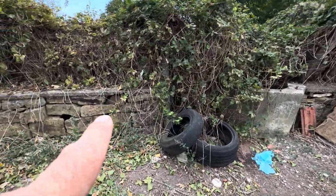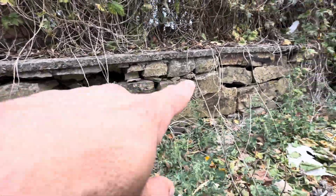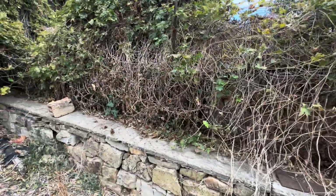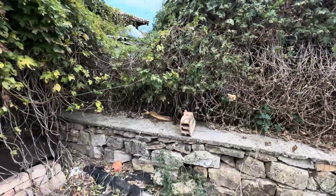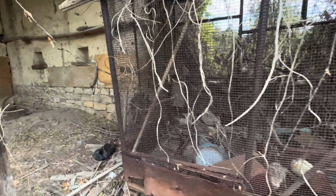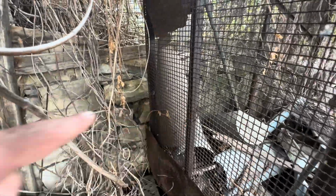So the fence here is not bad at all, and you can see the hole could be filled with stones all the way. Take off this, clean, put a proper concrete collar and put a proper fence on it. Okay, and the barn side is good. You can see the stones here. They're still not bad at all.